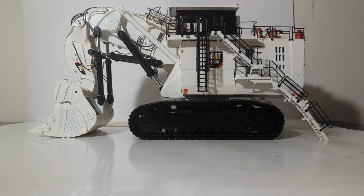The Cat 6090 is designed to operate reliably in some of the most demanding mining applications. It realizes faster cycle times with greater control, resulting in an increase in productivity with a lower cost per ton. Power for this gigantic machine comes from the two Cummins QSK60 diesel engines producing 4,500 net horsepower, or alternatively, an electric version is available for applications which don't require as much portability.